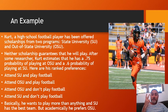Third choice would be to attend OSU and not play football. And fourth choice, attend SU and play football. So basically what that means is Kurt, more than anything else, wants to play, right? So the two outcomes where he gets to play are at the top, and SU has the better team. But if he doesn't get to play, it seems like academically he prefers OSU, right? If he's not going to play, then OSU has the better academics. So that's basically the idea. That's how he's ranked these. So now we need to assign values to these and then apply our strategy.